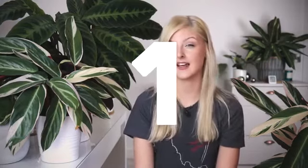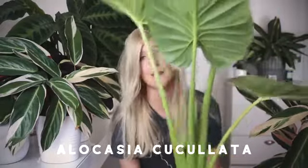Which brings me to the top plant on my list, and I think if you've seen my houseplant tour at all, you know where I'm going with this one. So without further ado, I'll show you my number 1. My number 1 favorite large houseplant that I own is my beautiful Alocasia, also known as elephant ear, and I call this guy Big Al.